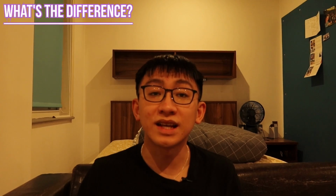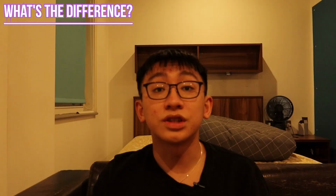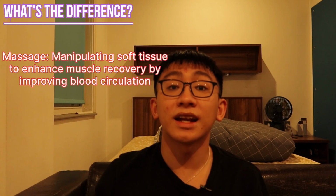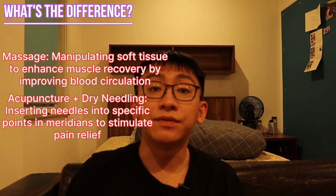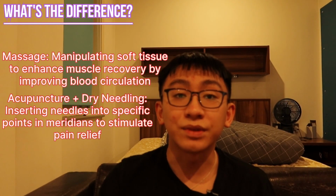So both sports massage and acupuncture and dry needling are very effective treatment modalities. But what's the difference? Soft tissue massage involves manipulating soft tissue to improve blood circulation and enhance muscle recovery. However, acupuncture and dry needling involves inserting needles into specific points, especially trigger points, into specific meridians to stimulate pain relief.